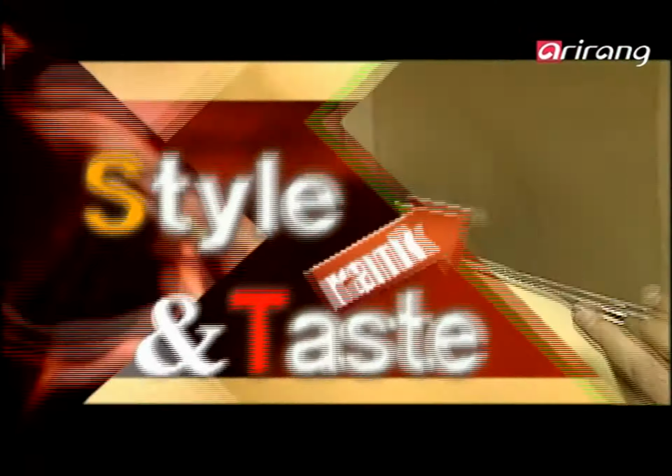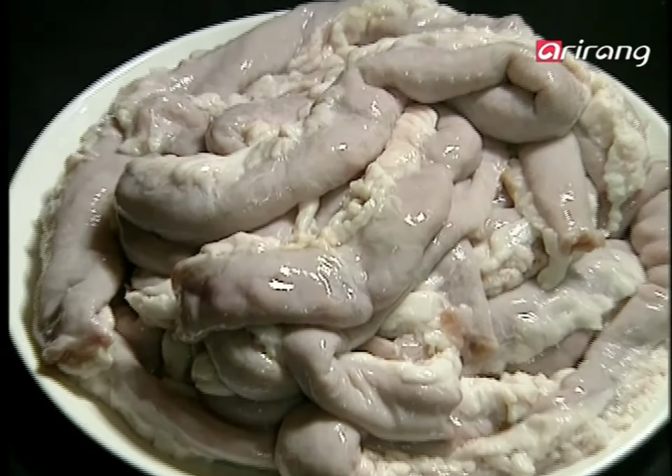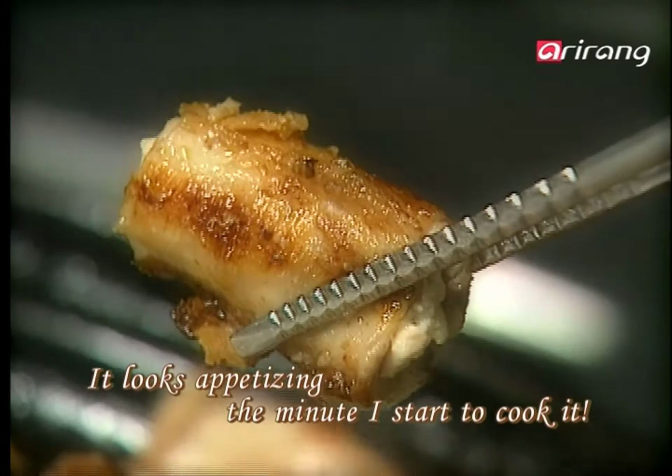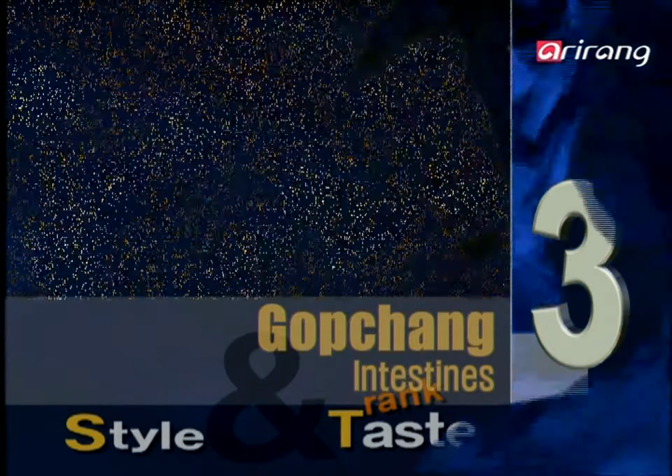I was surprised when I first saw it, but then a Korean friend told me that it's part of Korean food, so I just accepted it. Very, very long. It's like an empty sausage. Once you cook it over the fire, it becomes delicious. If you judge this food by its looks, you will be fooled. The more you cook it, the tastier it gets. It's gopchang!